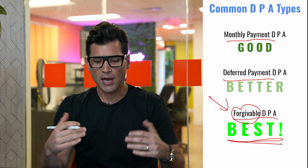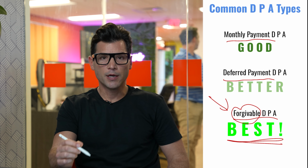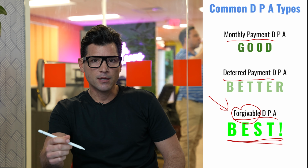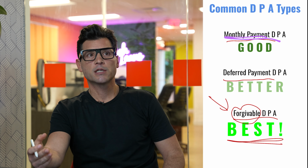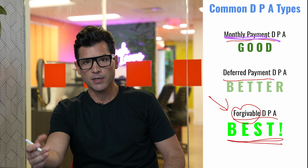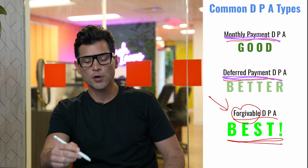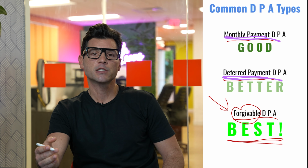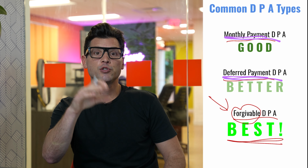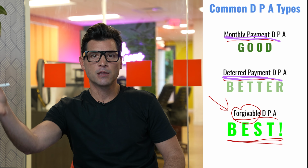Now, what are the common types of down payment assistance? Well, for one, there's monthly payment down payment assistance programs. A monthly payment down payment assistance program requires you to make monthly payments toward whatever amount of money you receive as down payment. There's deferred payment down payment assistance programs. A deferred payment down payment assistance program is something where you don't have a monthly payment, but you would be required to pay that money back at some time in the future.